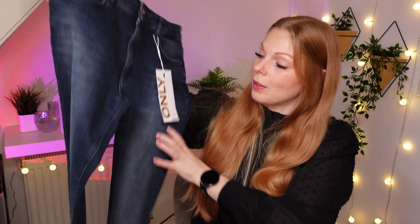Moving on with the final bag, which is a Primark bag. I have seen so many cute Primark hauls on TikTok, but unfortunately all the cute stuff was gone in the Primark store that I went to. So yeah, that was a big bummer, but I still managed to find some cute bits and bobs and I also picked up some basics. So let's dive into this Primark bag.